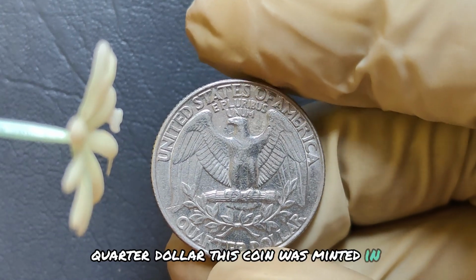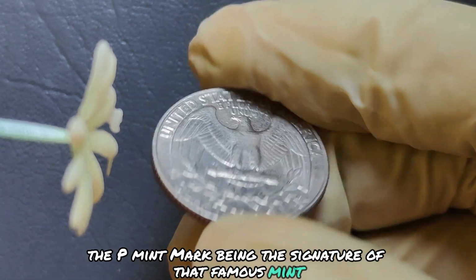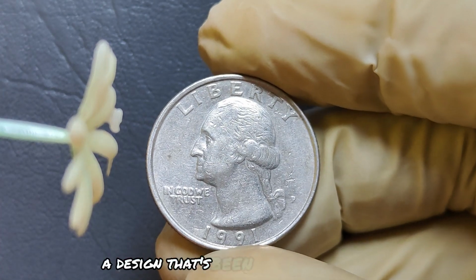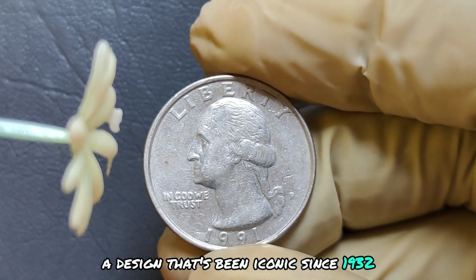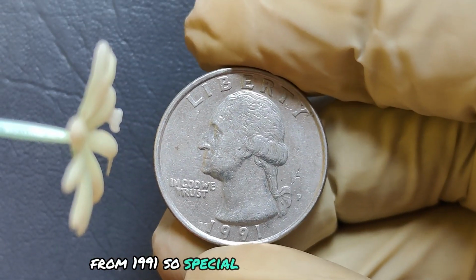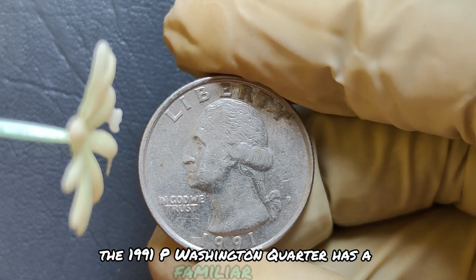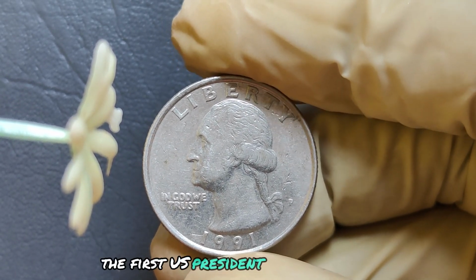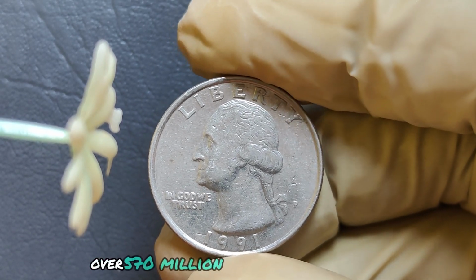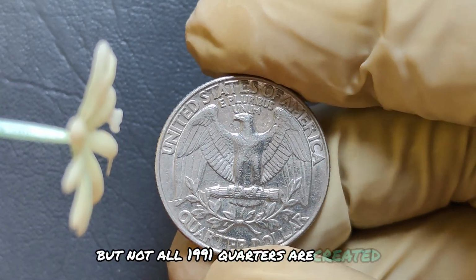This coin was minted in Philadelphia, the P Mint mark being the signature of that famous mint. It features the image of George Washington on the front, a design that's been iconic since 1932. But what makes this particular coin from 1991 so special? Let's break it down. The 1991 P Washington quarter has a familiar design, the first U.S. president on the obverse, with an American eagle on the reverse. Over 570 million were minted that year, but not all 1991 quarters are created equal.